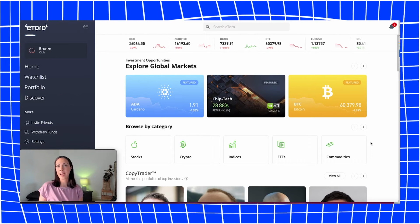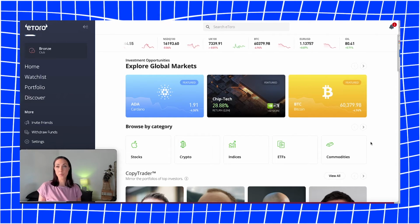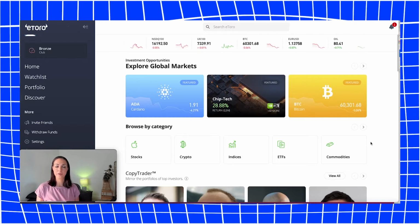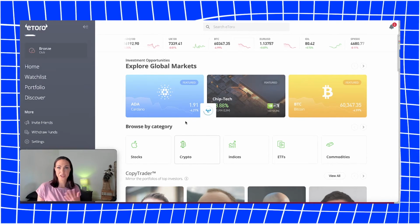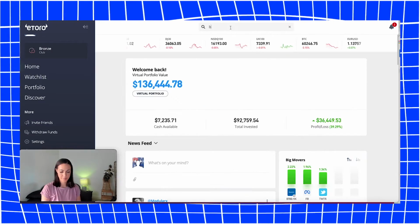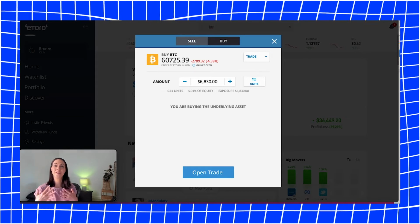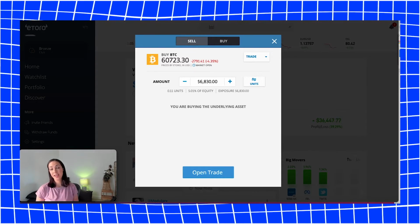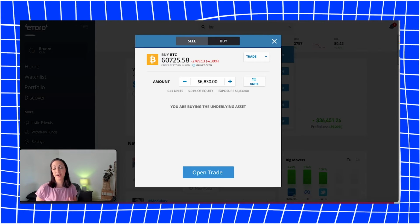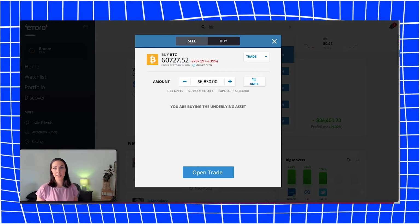You'll find that there are slightly different leverage and stop loss rules depending on what asset you're trading. So for example, cryptocurrency is a little bit more strict, or you will see that information pop up when you go to place the trade. So I'm just going to go with Bitcoin, BTC. An interesting point worth mentioning is that up until really, really recently, eToro only offered CFDs on cryptocurrencies. So you couldn't actually own the underlying cryptocurrency. You could only trade on the prices.